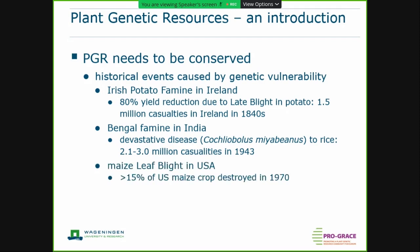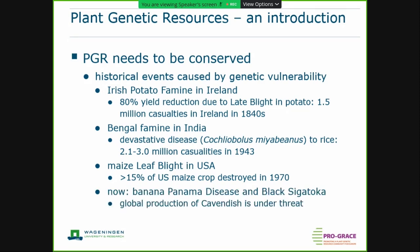That's the logic. Other examples, the Bengal famine in India, a disease with a difficult name to rice, causing millions of casualties in 43. I didn't know of this. So that simply happens and nobody tells me. Maize leaf blight in the US in the 70s, when it appeared that all maize was based on the same male sterile line and was all vulnerable to the disease, and livestock had to be slaughtered because there was no feed. It was quite something.